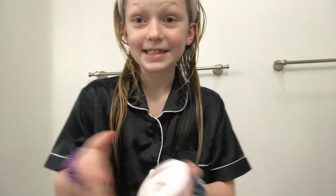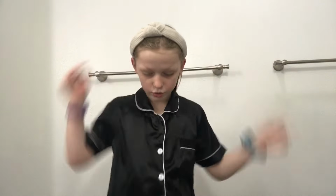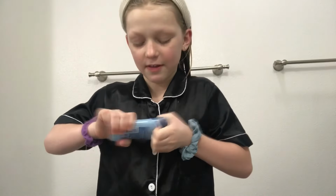Then after this, I have an eye mask and a face mask. I don't ever pretty much do an eye mask and face mask, but we're just gonna do a little extra today. And I want to show you guys something. I also use this before my face mask, and then I'll show you the thing.